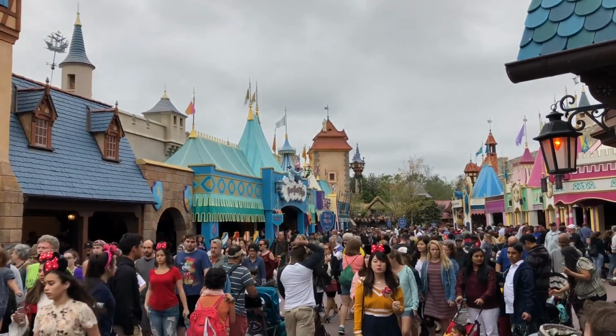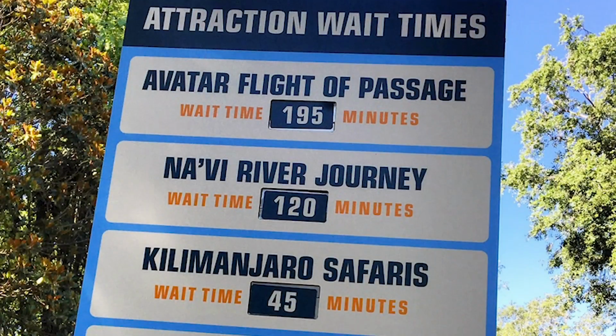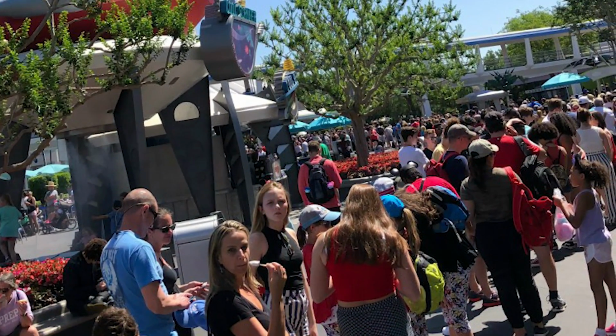This is also super helpful if you're considering hopping over to another park, because if the one you're in is a little too crowded, the wait times are getting a little high, probably another park is getting a little less crowded and the wait times are a little bit lower. So it's definitely good to sort of check that out, see which one makes the most sense to hop over to.